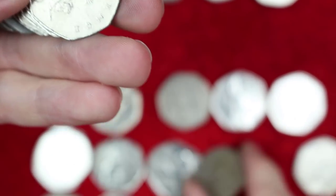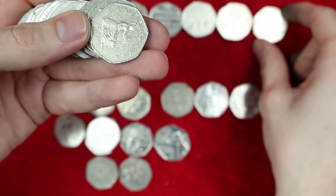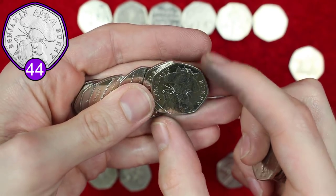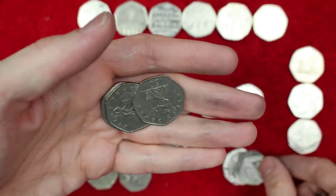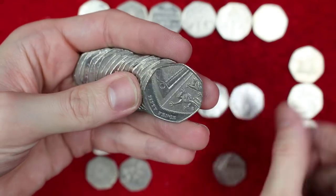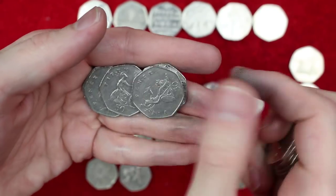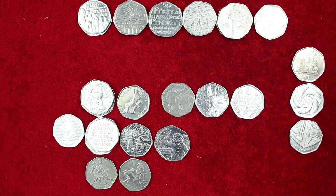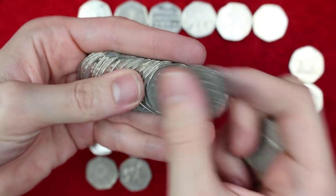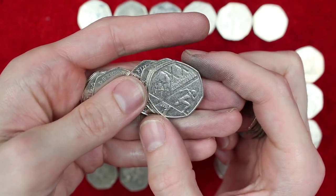Oops. What just jumped out there? It looks like a commemorative. Just a Roger Bannister. Again, a fairly common one to come across. Benjamin Bunny. Oh, we've got Commonwealth Games there. Again, a common one to find.